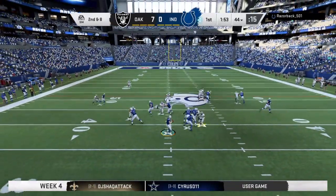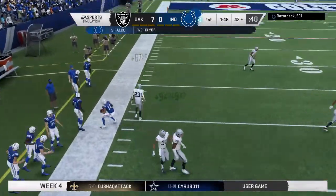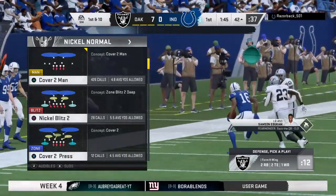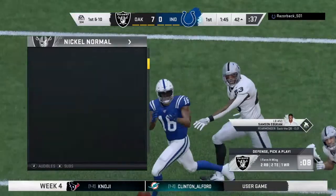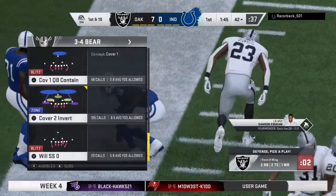Here's 2nd and 8. The catch is made here by Tyler Lockett. And they're well past midfield, just a yard or 2 shy of the 40. Give the Colts 13 yards and a first down. That looked like a pretty good route combination there because you've got to find a way to clear the guy running the drag. Because when you do, you just put the ball on him and then let him run. Yeah, he's got some space.